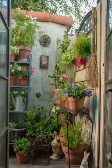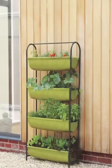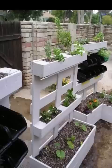Engage your senses with a balcony garden that tantalizes your sense of smell. Introduce aromatic herbs like lavender, thyme, and lemon balm. Their fragrances will infuse the air, turning your outdoor space into a fragrant retreat.